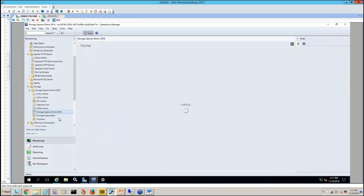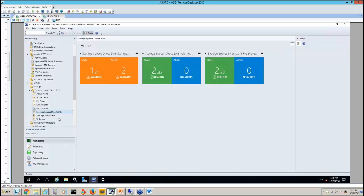Storage Spaces Direct, a revolutionary new approach for Microsoft to take on Hyper-V clusters, enabling a hyper-converged scenario or a SAN replacement scenario using far lower cost storage. And again, you might say, this is a big step for me. I'm not going to use my SAN anymore. I'm going to cut ties with my SAN vendor. Am I going to have awareness and visibility into my new storage solution?